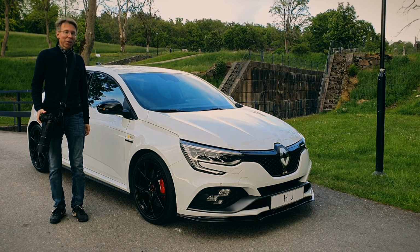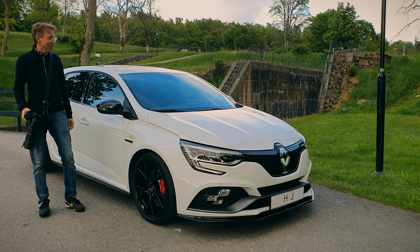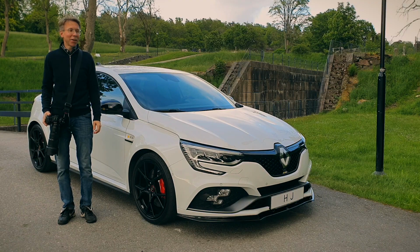I'm standing here next to a Megane RS Generation 4, which is quite a cool car, I must say. But it's not my car, it's borrowed by a friend. But why am I standing here next to this thing?